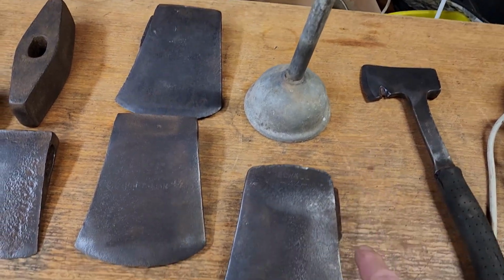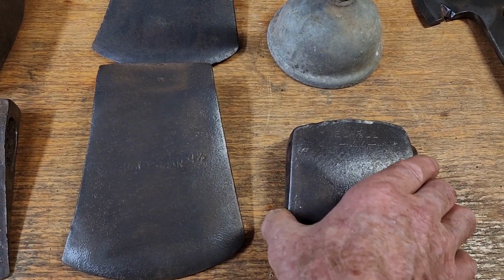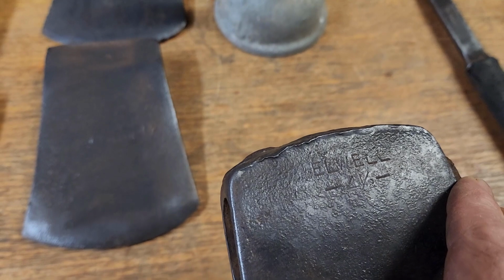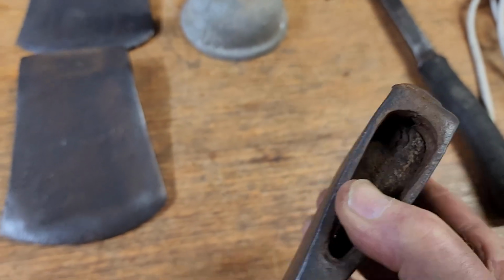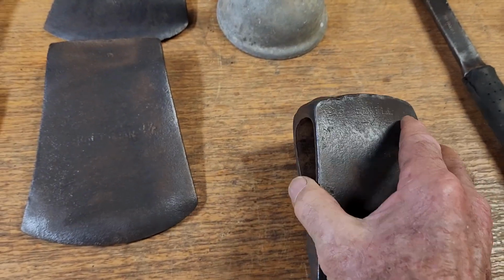I only wrote down 10 on the list, but I think I'll actually price that a little bit higher. The funnel, we're just going 5. Now, the axes. Did we have any extra special value? Well, the one that was welded is an English-made Elwell axe. You can see it stamped there, 4.5 pounder. It's a shame it's been broken and welded. I wrote down $20 for that anyway. It's got made in England on that side.